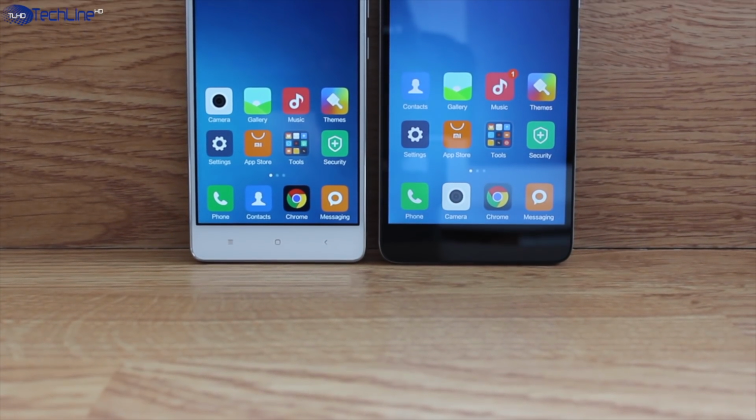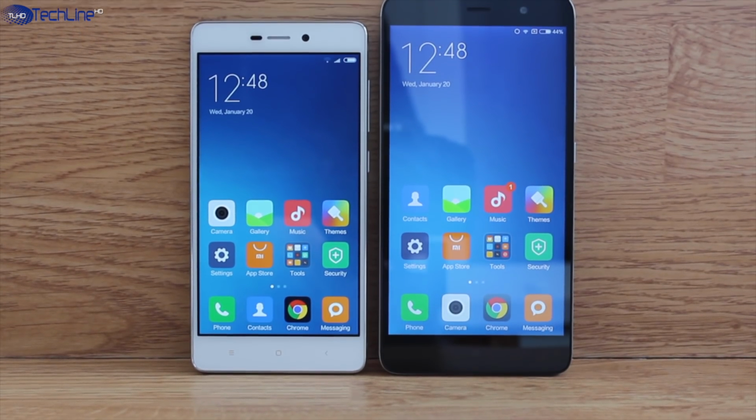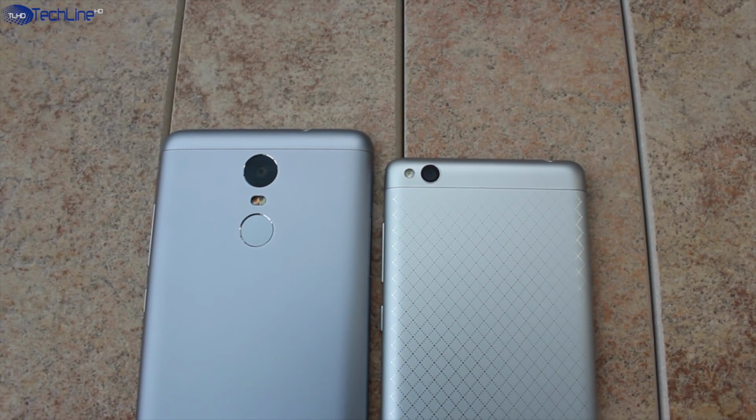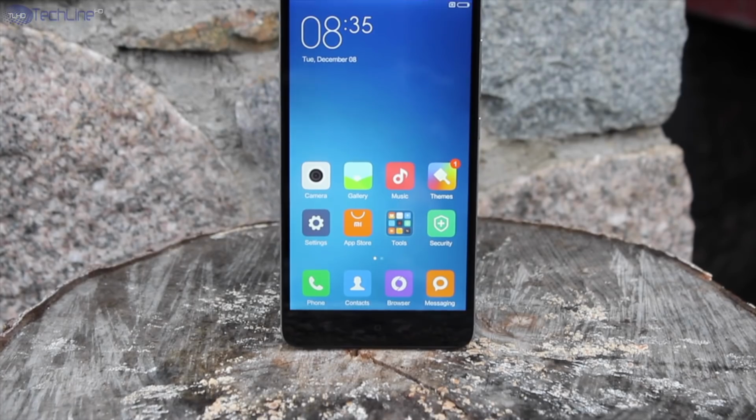Xiaomi has been on a roll as they release quite a few smartphones lately, and we have a few really interesting devices here, the Redmi 3 and the Redmi Note 3. Ladies and gentlemen, welcome to the battle of Xiaomies.